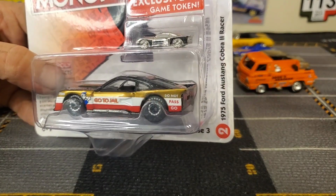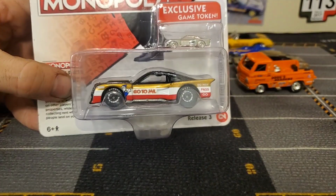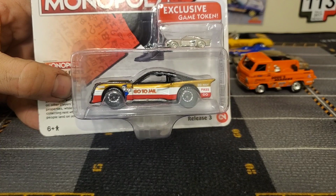It is such a cool looking car. I absolutely love it. I mean, I'm at the point where I might even strip it down and repaint it.